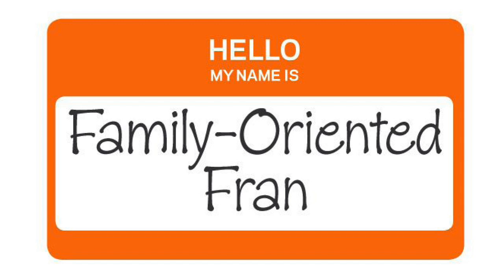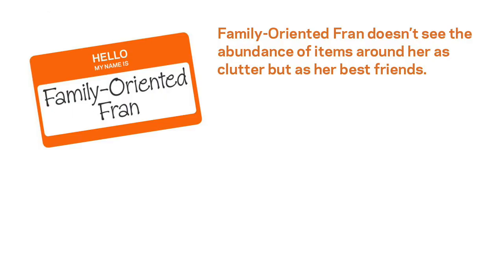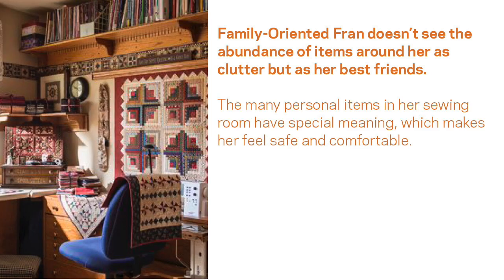Week 4 is Family-Oriented Fran. Family-Oriented Fran doesn't see the abundance of items around her as clutter, but as her best friends. The many personal items in her sewing room have special meaning, which makes her feel safe and comfortable.